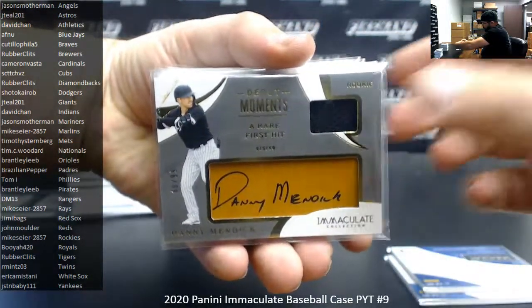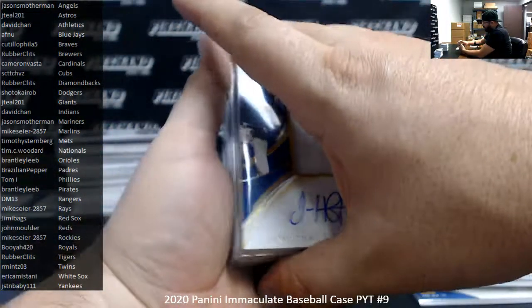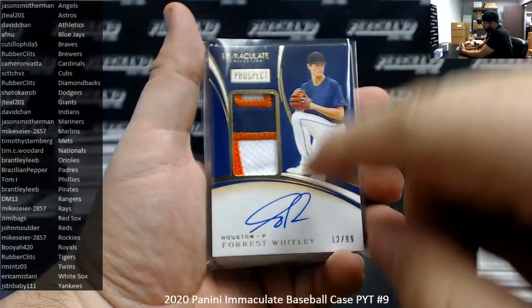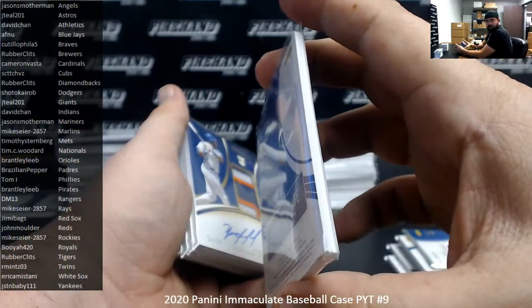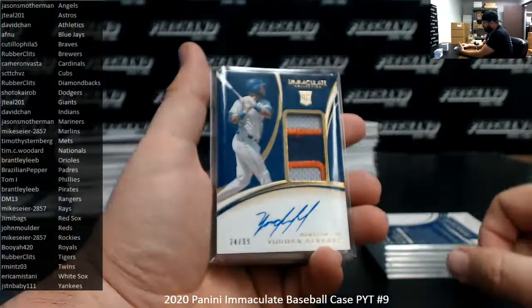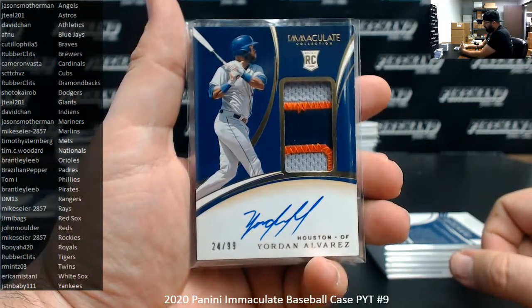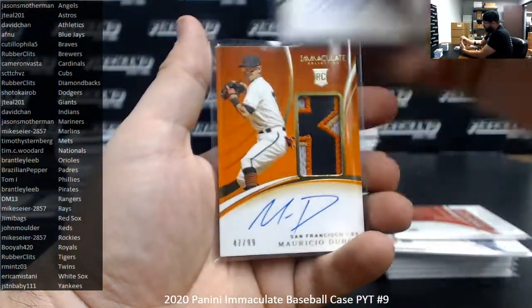Debut moments jersey autos: Danny Mendick, Logan Allen. Debut jumbo jersey auto number to 99, Jonathan Hernandez. DeShawn Whitley is a prospect patch auto to 99. It came out of the pack with significant damage on the bottom left corner, so just a heads up for you there, JTL, if you want to deal with Panini on getting a replacement. Rookie patch autographs, 99: Yordan Alvarez, Josh Rojas, Sean Murphy, and Mauricio Dubon.